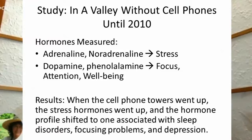And what happened was, in the first 6 weeks, the adrenaline and noradrenaline scores just shot up. And then the phenylalanine and the dopamine amounts started to actually go down in the later months, because all four of those are connected. So when the adrenaline is too high, the dopamine and the phenylalanine think, well, everything's too high, so we should just turn everything down. Unfortunately, when you turn those other two down, you end up with sleep disorder, focusing problems, depression, all kinds of issues. And so, you know, we could go on and on.